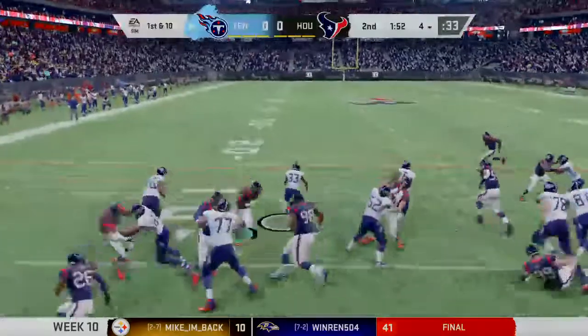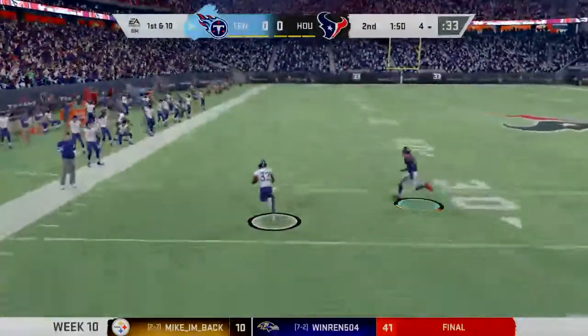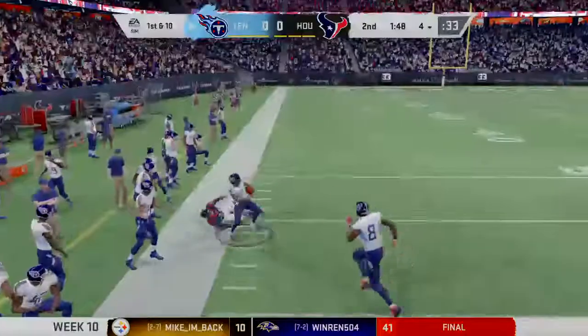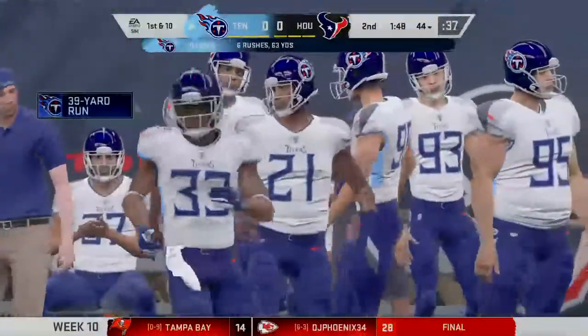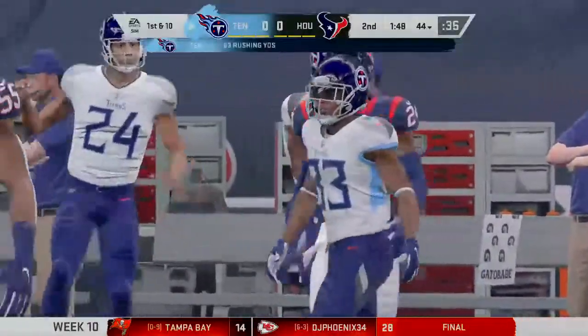They'll start things on first down with Dion Lewis, fighting his way through contact. Almost unstoppable on the ground there, as that one is good for 39.